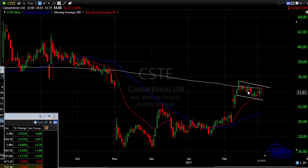Now, Caesarstone Limited, this is not a flag, okay, even though it does have the lookings of one. But this is why I like this pattern, is it's sitting right at the 200-day moving average. And while it could sit there for a little bit, it's a key decision area, which means it's not going to stay there for too long. So wait for a move one way or the other from here. Based on this little impulse, it looks like it's just going to keep going. But now that 200-day moving average could be strong resistance. Got to respect it until broken.